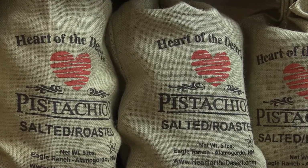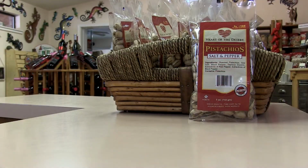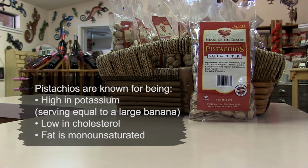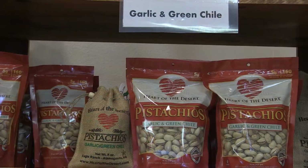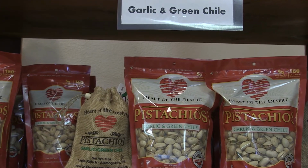They say the pistachio has high, low, no, and the high is high in potassium, has as much potassium in it as a large banana. The low is very low in cholesterol, and the fat is really, really the healthy fat. It's a monounsaturated and good for you. We have people that tell us they haven't changed anything in their diet except started eating pistachios on a daily basis, and they'll lower their blood pressure and get their cholesterol down. There's lots of health benefits.